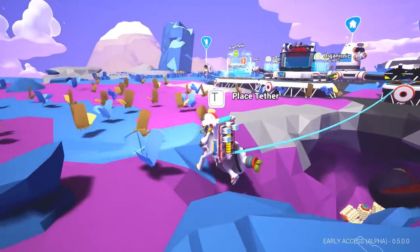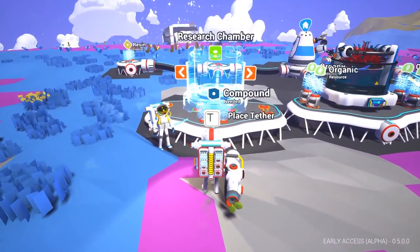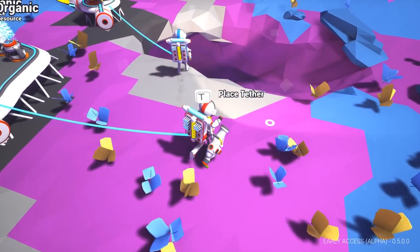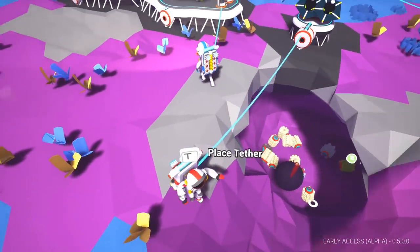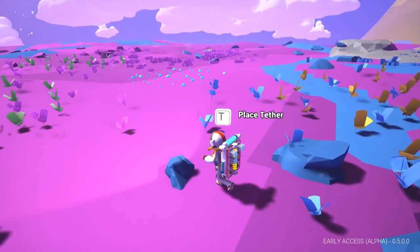Resin. Another research chamber. Smelter. Research chamber. We need compound. Okay, we should have compound down here. We got one. We need more. We need more compound. Okay, that's right. We could go out there and get some compound. No big deal.